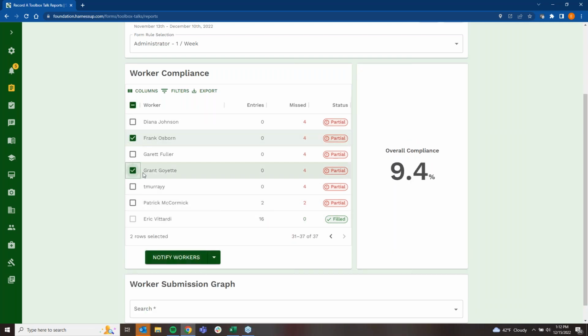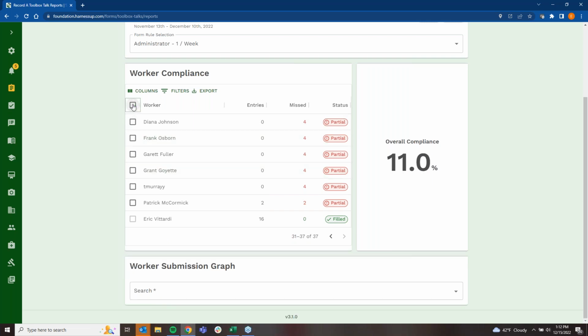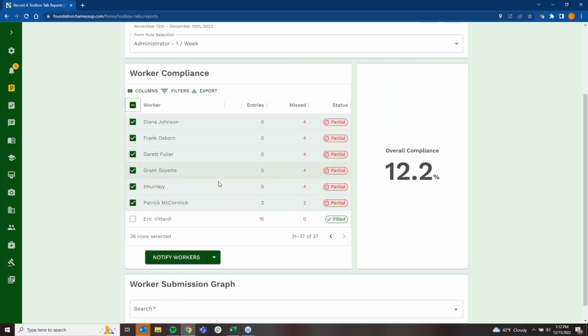I can select individuals that have not met the requirement, or any individual that has not met the requirement, and I can notify them directly out of here. So saving you a lot of time and effort on the management side of this.